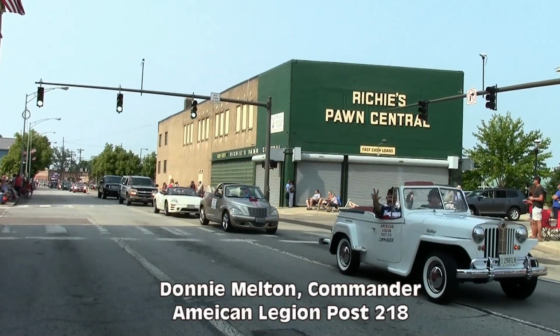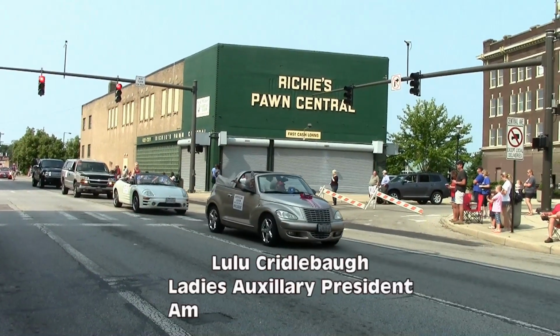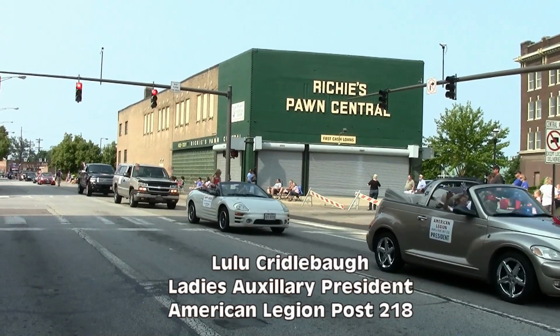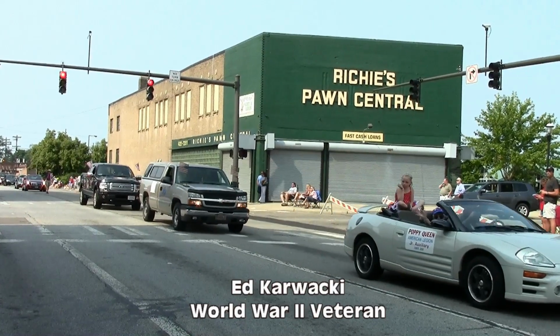It's always a fun time for everybody to wave at everybody and yell at each other. It's American Legion Commander Donnie Melton, and the Legion Auxiliary President, Lulu Crittobal, and the Poppy Queen. And that's Ed Karwacki. He's a World War II veteran.